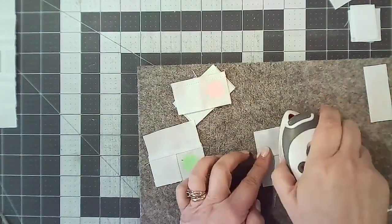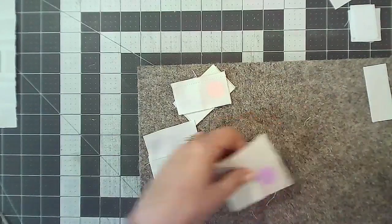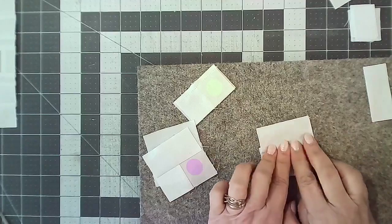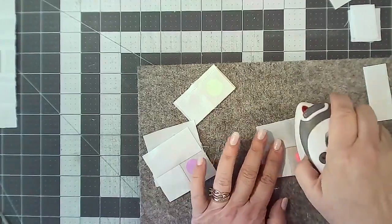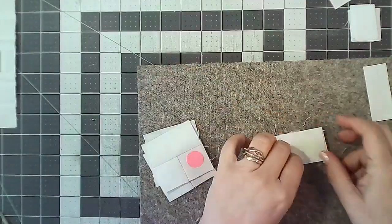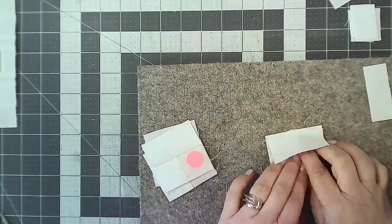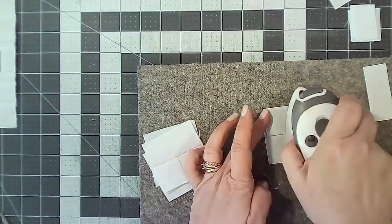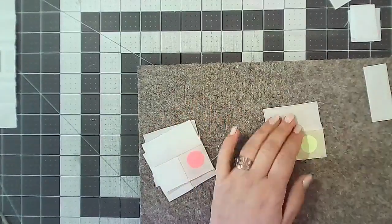Okay. I know when you were all doing the peekaboo block, everyone was just like, oh, I don't like little blocks, but it's worth practicing because they're very useful sometimes. There we go. Okay, that one's definitely not the right size. That one's going to need trimming. That was the one I went wonky on at the beginning bit.